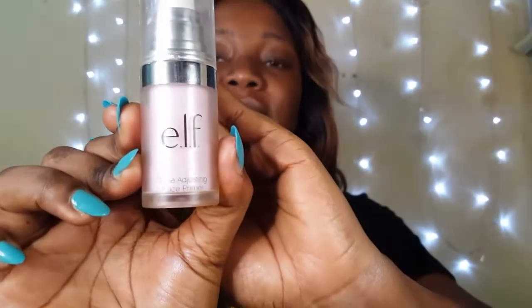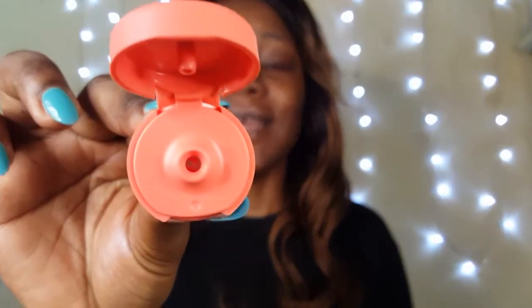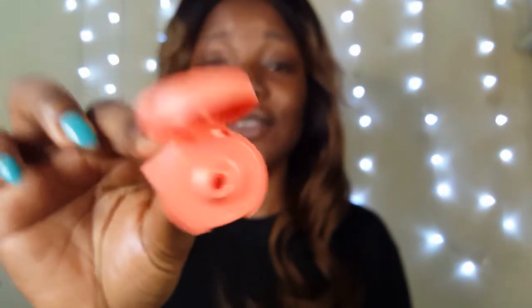And so yeah, guys, I've gone ahead to prime my face, and I used the e.l.f. tone adjusting face primer. So guys, the next thing I'm going to do is apply the foundation, and from the reviews I have seen, the foundation is super matte, and I am in the shade Havana 420. So that is my shade. Guys, since I received this, I have not even tried it, okay? This is the first time I'm trying it. As you guys can see, everything is still very clean. I have not tried this, so let's just go ahead.